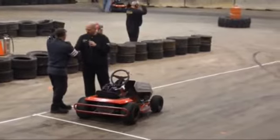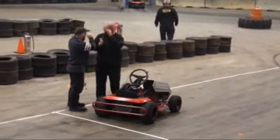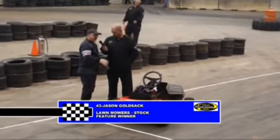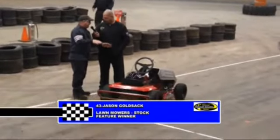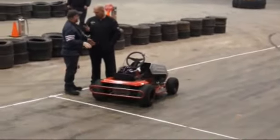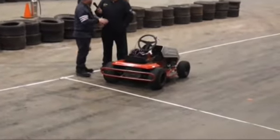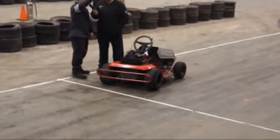Jason, great job out there. Congratulations. There's a great battle between you and the 4, Jason McCula. Oh, that guy's a great racer. 3 days ago, this was sitting under a pile of snow on my trailer. We were getting ready to go, had to dig it out of the snow, clean it up, and I'm down here and I'm loving every minute of it.